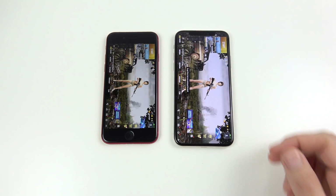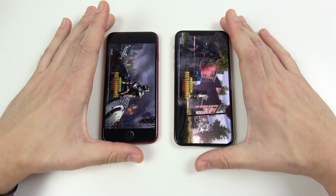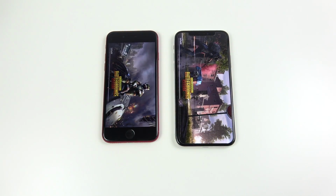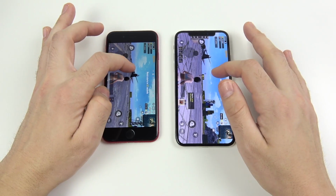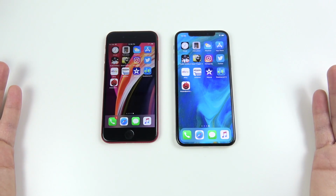So we'll hit the X on here. We'll go to start match. So you would think just looking at these two phones, it's like putting a turbo engine in an older car, twin turbo in an older body. You would never know what you're pulling up next to. That's the SE right there. So yeah, faster in PUBG as well. But again, the gestures is a smoother experience.